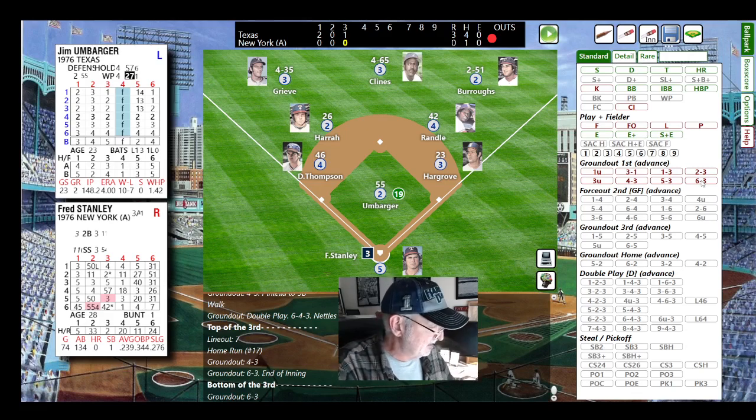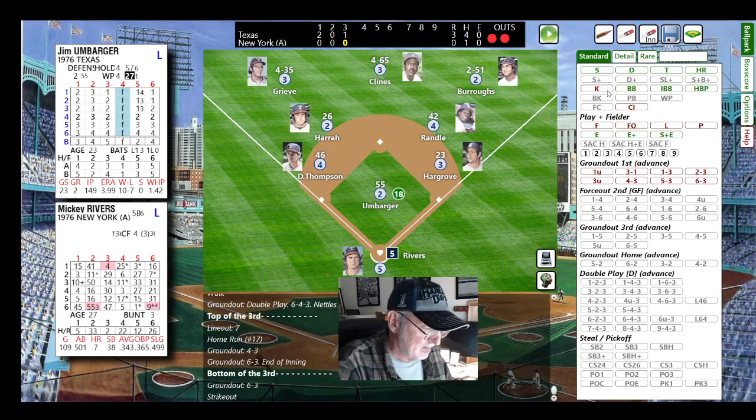Here's Chicken Stanley, and Chicken Stanley's going to check his swing. They check with the first base umpire, and he went around, and Stanley doesn't like it. He's got some choice words that he's mumbling under his breath, and heads back to the dugout for 2 outs now. And Rivers, the left-handed hitter who moves very, very slowly to the plate. But man, when he turns on the jets, he really turns on the jets, and he flies, let me tell you. So Rivers is ready to go, and Umbarger checks in with Sundberg.